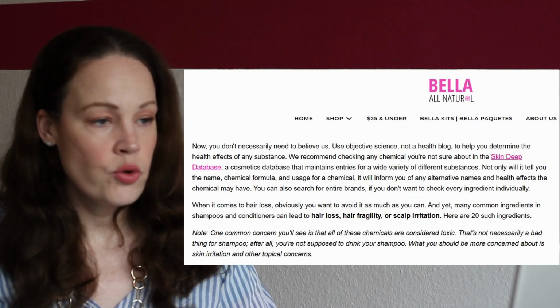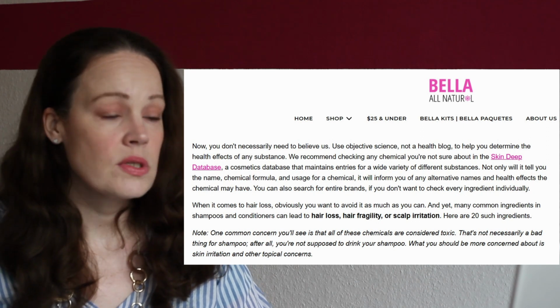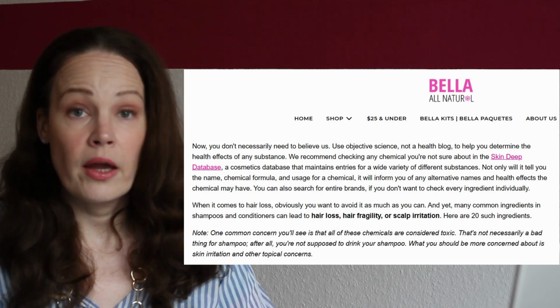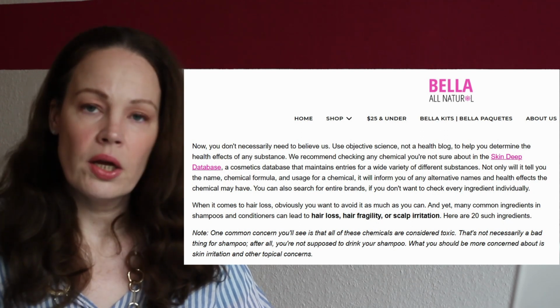The page bellanatural.com lists 20 ingredients in shampoo that can cause hair loss. When it comes to hair loss, obviously you want to avoid it as much as you can, and yet many common ingredients in shampoos and conditioners can lead to hair loss, hair fragility, or scalp irritation. Here are 20 such ingredients. The website doesn't say that these ingredients will automatically lead to you having hair loss, but they can be a reason that you might lose hair.